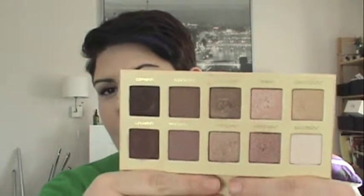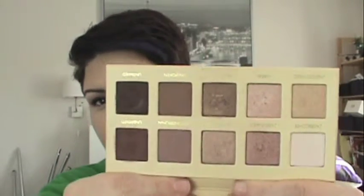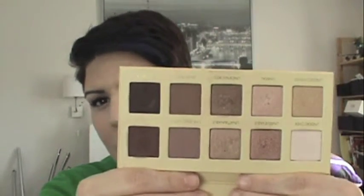My last favorite, something else I busted out. I watched Miss Lola Lynn and she talked about this, and I really hope I haven't said that already in a different video, but I don't think so. This is the Lorac Unzipped Palette. Love this. So pretty. I know I use this far more than I use my Naked 3 palette.